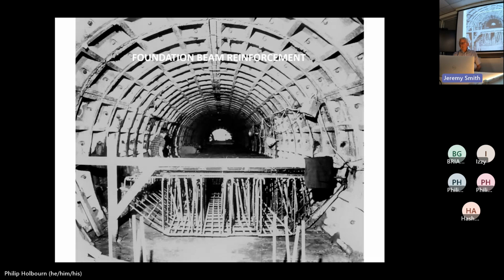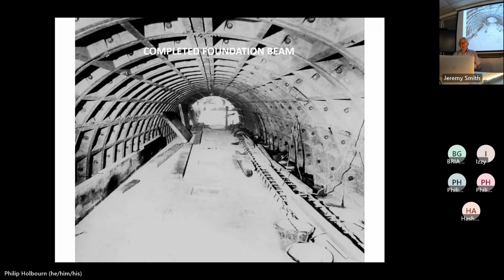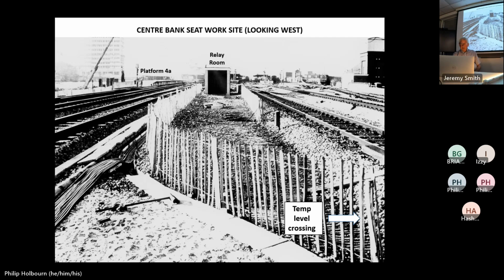And once the piles had gone off, the reinforcement was placed, and foundation beams cast, which turned out to be, allowing for the space in there, quite a simple operation. Bank seats were constructed in sheet pile pits, one in the centre of the track and the other two on the embankment, with a temporary level crossing with a crossing keeper, and nothing special.